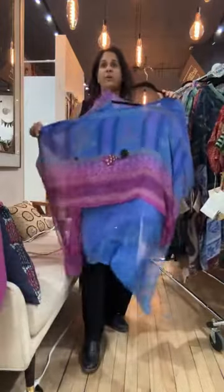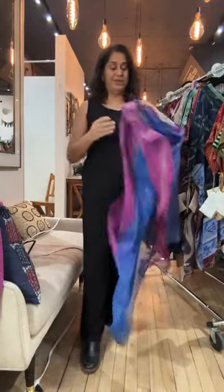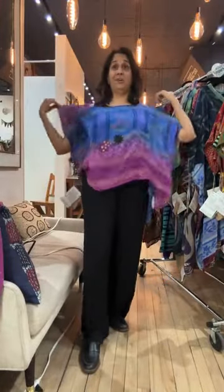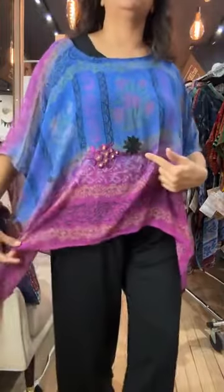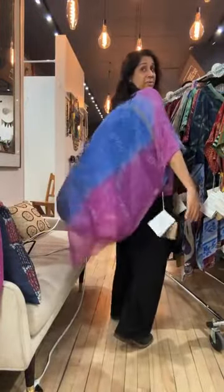So this is part of our Wabi Sabi collection. And again, if you were watching yesterday, you heard me and Shefali sing the praises of the high-low top. This one is part of the Wabi Sabi collection because as you can see, there is significant patching, but I think it looks kind of cool. It's long at the back.